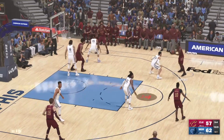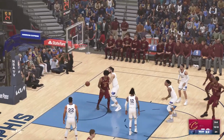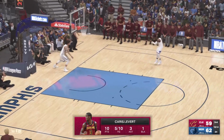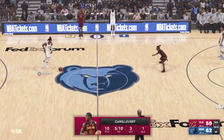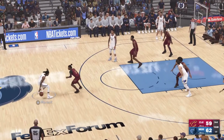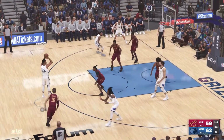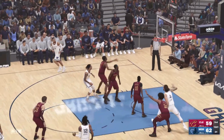Here's Allen now. Back out top to LeVert. LeVert with 2 on the shot clock. He'll fire from the right elbow and get it to go. Karis LeVert. That quiets the crowd a little bit now. First basket we have seen from the Cavaliers here in the second half. 59-62 is the deficit.